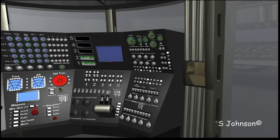Moving around to the left, the next panel is sensors. This allows the ship to take a look at objects or anomalies around the ship, which could include enemy aircraft that need to be identified. Let's start with the bottom there. We have 4 large knobs which can be used to scan XYZ coordinates plus depth of field.